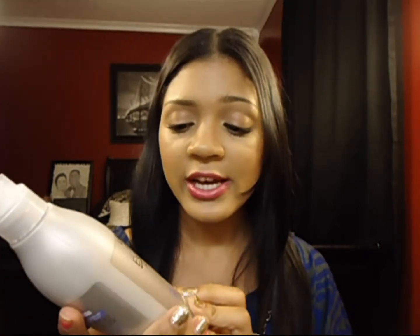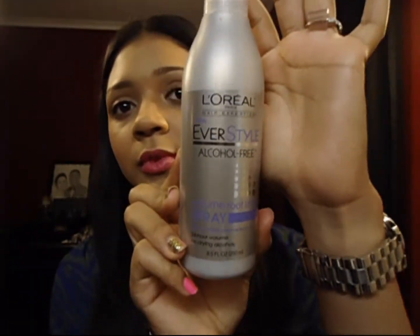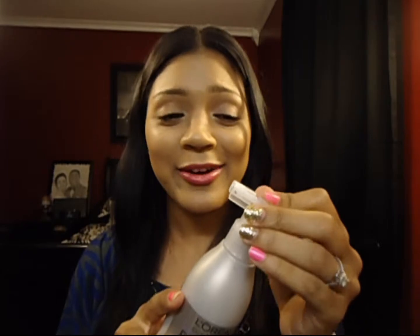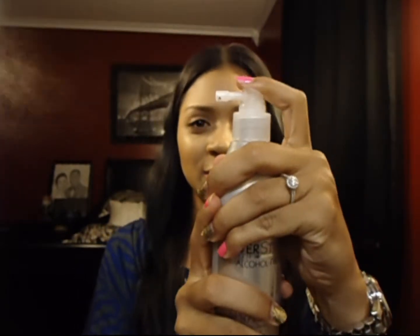Another thing I put in my hair while my hair is wet, I use this L'Oreal Everstyle alcohol-free volume root lifting spray. I've had this in a favorites video, and what you do is, wow, I just popped the whole thing off. You don't do that. What you do is you take the cap off this way and you just spray it into your roots. So I spray it down my part, or whichever way I choose to part my hair, before I blow dry, and then I'll part under it, spray it into my roots, and work it in really good when my hair is damp. I'm not focused, and my hair looks crazy. Let's get it together.